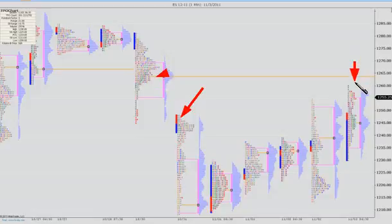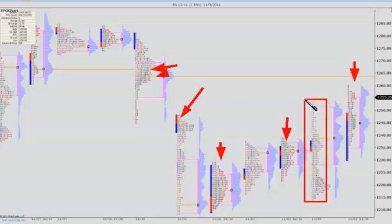This is the profile from today. This was yesterday. This was Tuesday. This was Monday. So very large range overnight here that we had. Market dipped all the way down to our major support at 15 and then all the way up to 54 and change. It actually hit 13.5 down here.